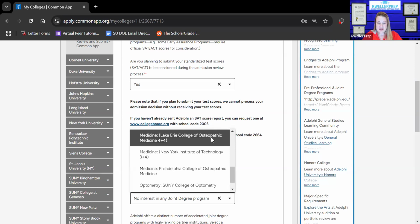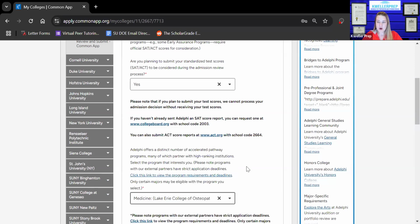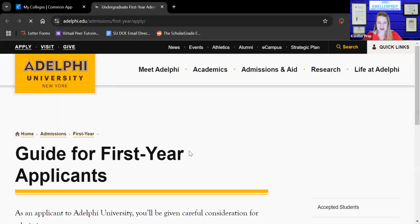So here, I also want to stress, no one is forcing you to get in. This is an early action application. So don't, by the way, Sophia, you can totally interject if you have any questions. With that being said, no one is forcing you because your method of applying is early action. You are not committing. This is not an early decision application, okay? So here, there's a separate link. Sophia, can you open the tab? It says click this link to see the requirements and the deadlines.